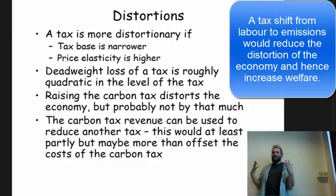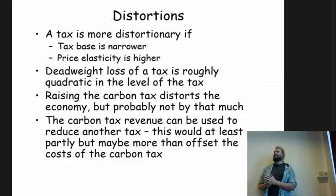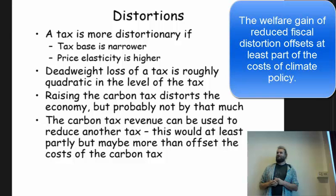And that economic gain may be larger than the economic cost of climate policy. And in that case, you're in a win-win situation. You're reducing emissions and stimulating the economy at the same time. So theoretically, it's possible.